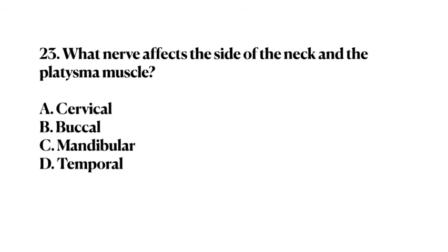Number 23. What nerve affects the side of the neck and the platysma muscle? A. Cervical. B. Buccal. C. Mandibular. D. Temporal. Answer A. Cervical.